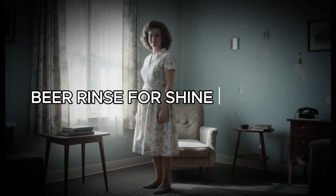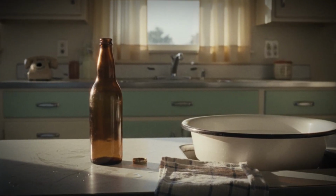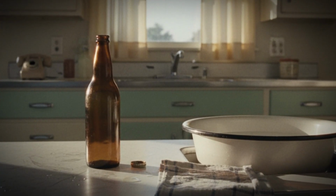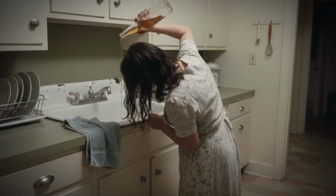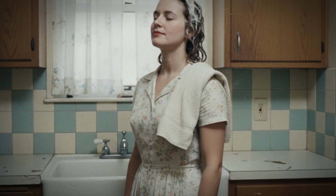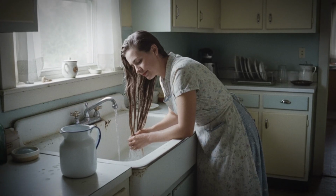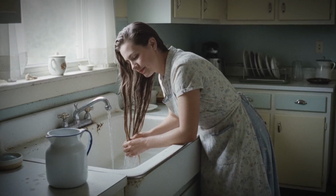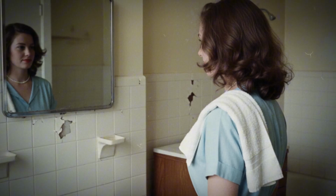Number 4. Beer rinse for shine and body. A bottle of beer left open overnight on the counter, gone flat by morning, did not go to waste. Women poured it through freshly washed hair and let it sit for a few minutes before the final rinse. The yeasty smell was warm and faintly bitter. The liquid felt cool as it ran through the strands. When the hair dried, what remained was body. Weight. Movement. A kind of soft shine that made even plain hair look expensive.